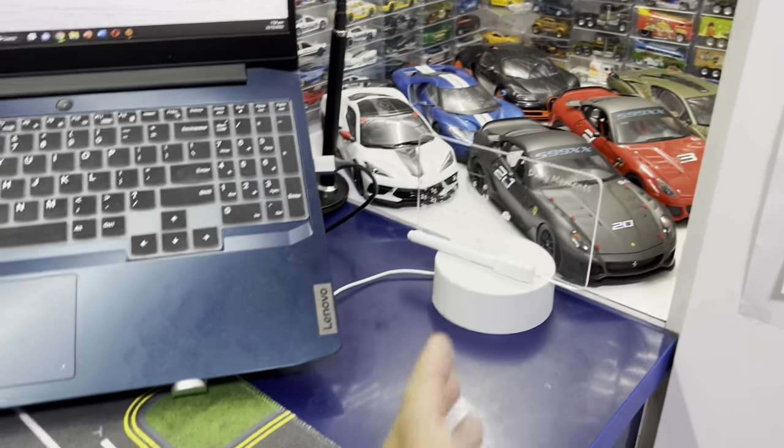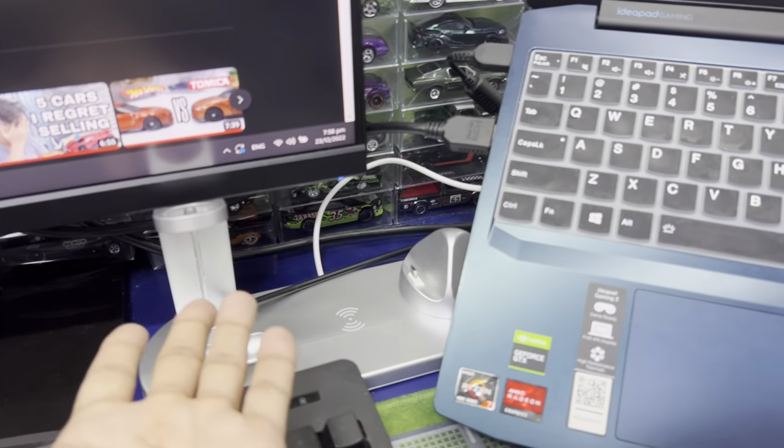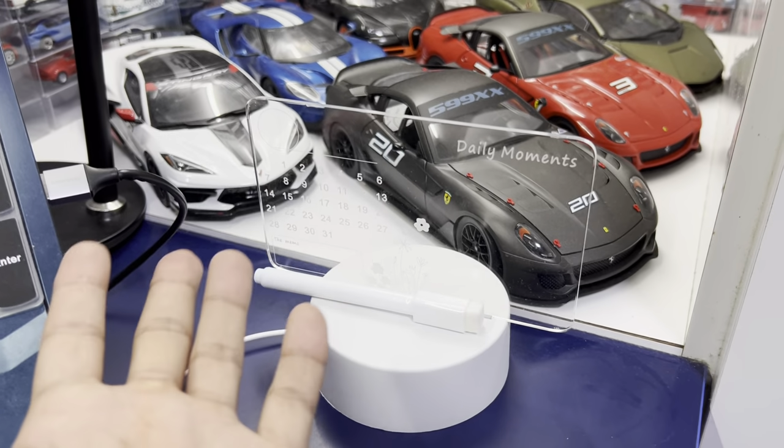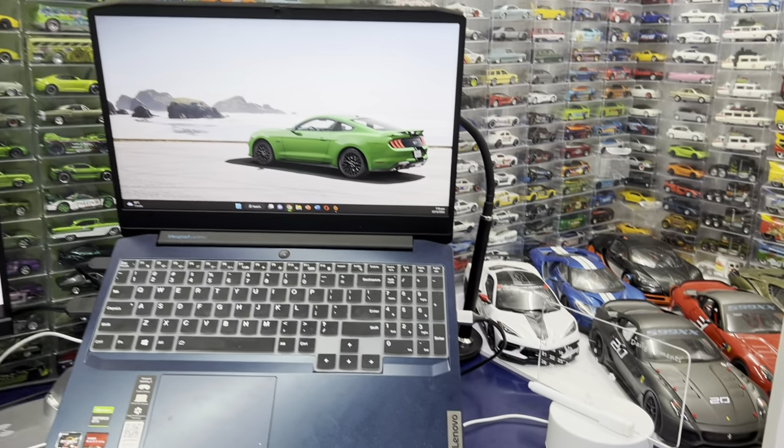Miscellaneous stuff. This was a gift given to me by my girlfriend, so, you know, I can charge my phone and stuff. And this is like a mini calendar to put some stuff. I know this is not Hot Wheels related, but, you know, gotta share my setup and etc. So yeah, I really appreciate my girlfriend for that.